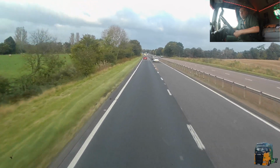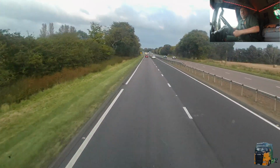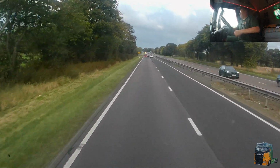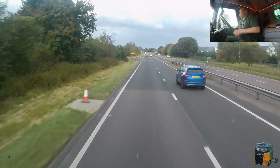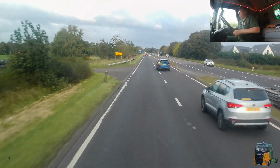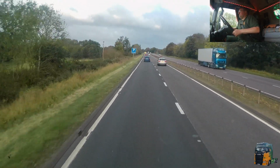I do love driving around Scotland. Shame we can't get up here more often. The scenery, like that over there, if you could see it on camera a minute ago, 8 seconds ago, whatever it was. Beautiful hills.